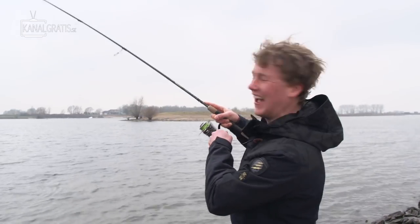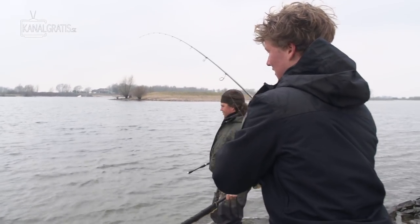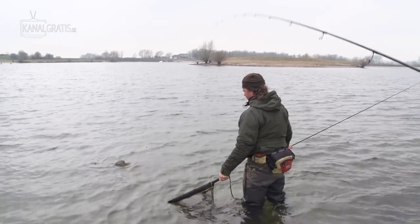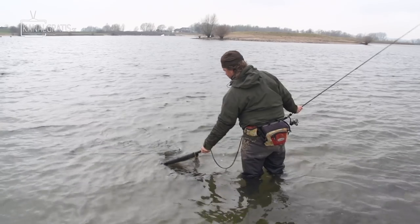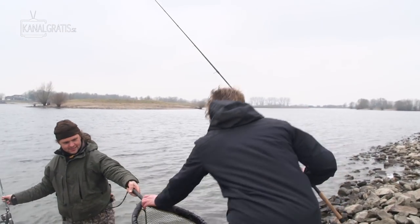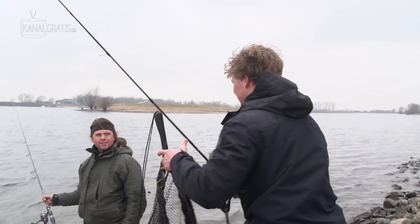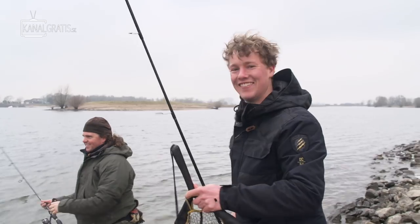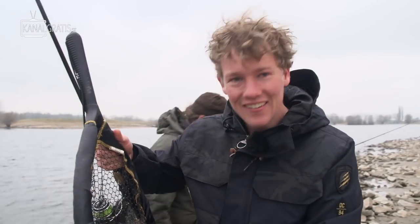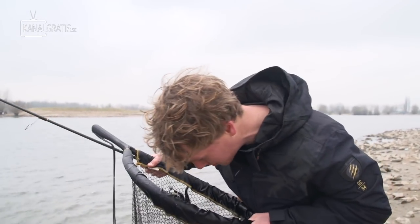First cast. Oh, it's a nice one. So then we found them. We found them. After one cast. Yep. There you go, sir. Thank you, sir. Oh, perfect. Nice. The cheating. I didn't make a cast yet. No, I know. That was fast. I wasn't expecting it so fast.